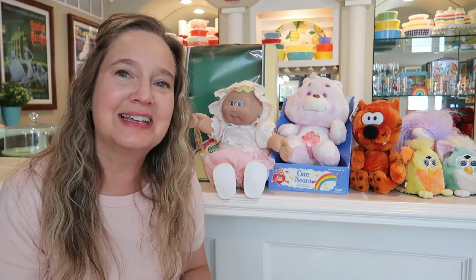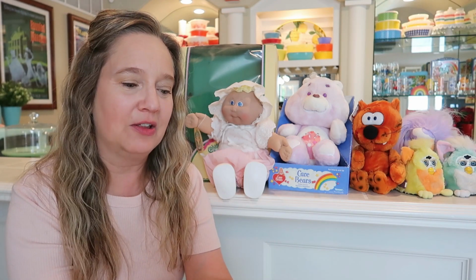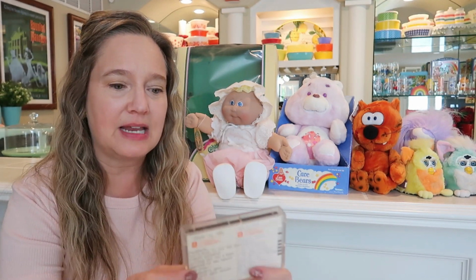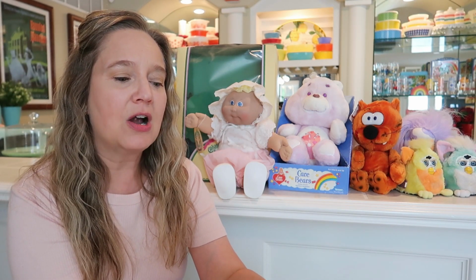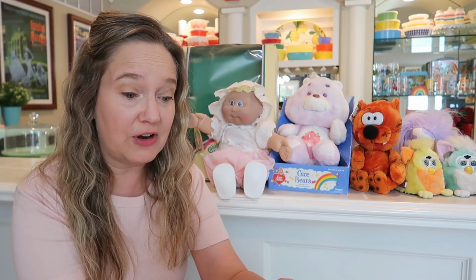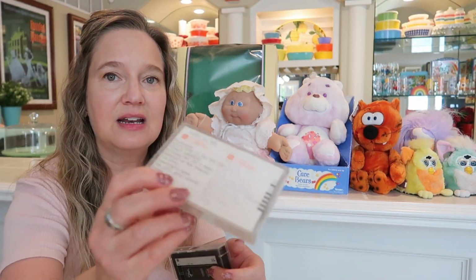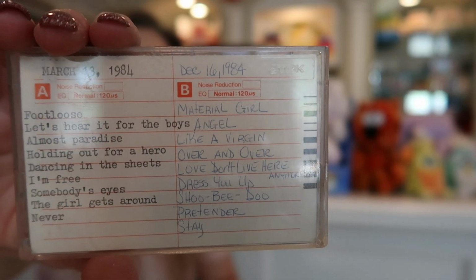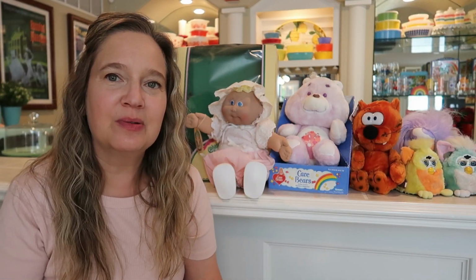I love to see what people made. This is like a mixtape, right? We would call it a mixtape. Before playlists, we had mixtapes, and these were even dated. So this is March 13th, 1984, very specific, on side A, and then side B is December 16th, 1984. I just think it's so fun to see what somebody chose to put on this tape. They obviously went to a lot of time and trouble to make that.